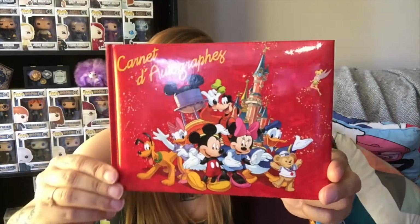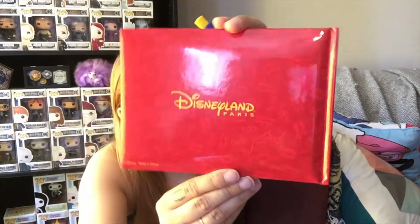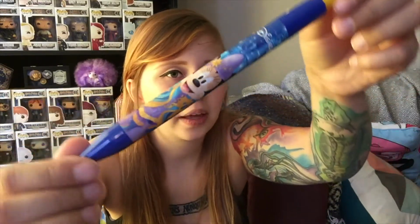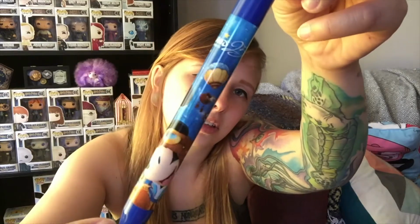I just got the classic one. I can't remember the price. I think it was €11.99. And then I got the 25th anniversary autograph pen, Mickey and Minnie. This is Disneyland 25 on it. And I think this was $3.99.